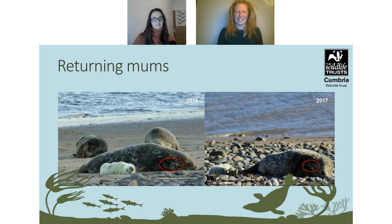Another thing we really like to look for in these surveys is returning mums. So seals have a very distinct skin pattern. It's a bit like a fingerprint on your skin, and the pattern of the dark speckles on their skin can be used to identify individual seals.